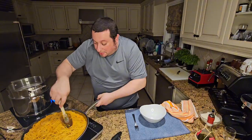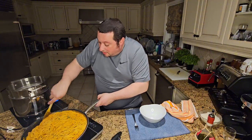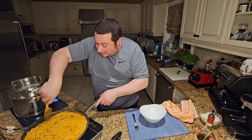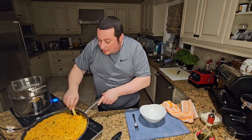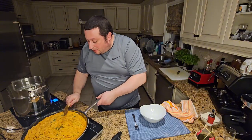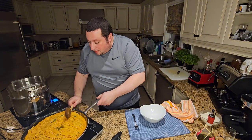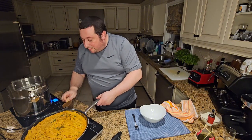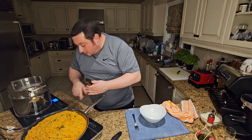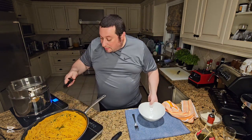There we are, and we are done. Now obviously this is easily going to feed, I'd say, 8 hungry people. We made this big batch because we do want leftovers for the week. We are going to be on the field several nights this week, and so to have quick dinner and lunch options, especially for the kids, is a great thing to have any time of the week.